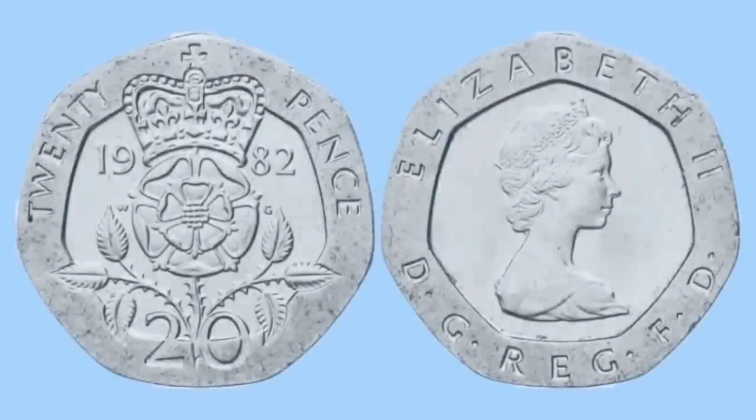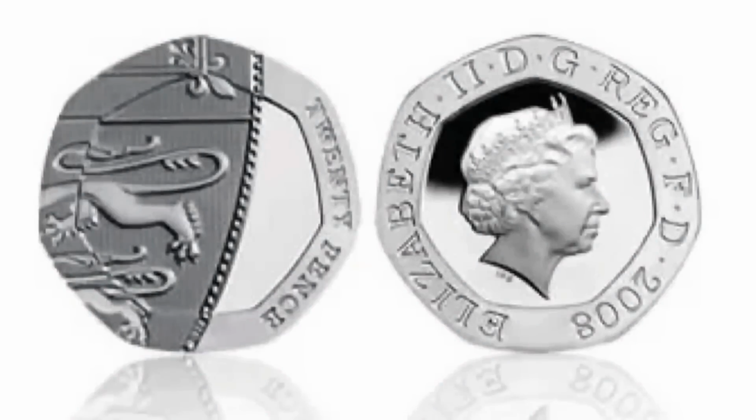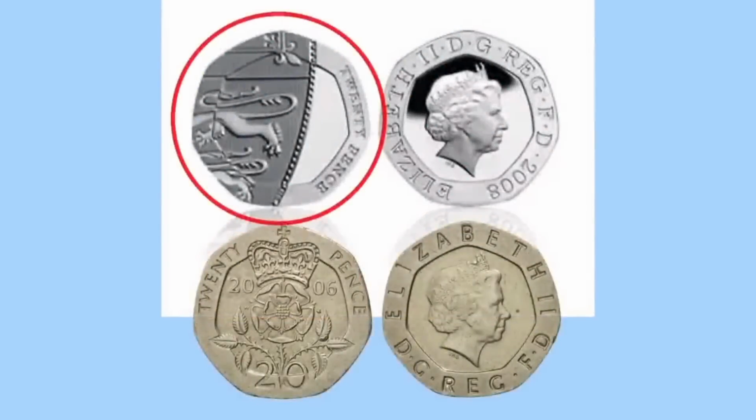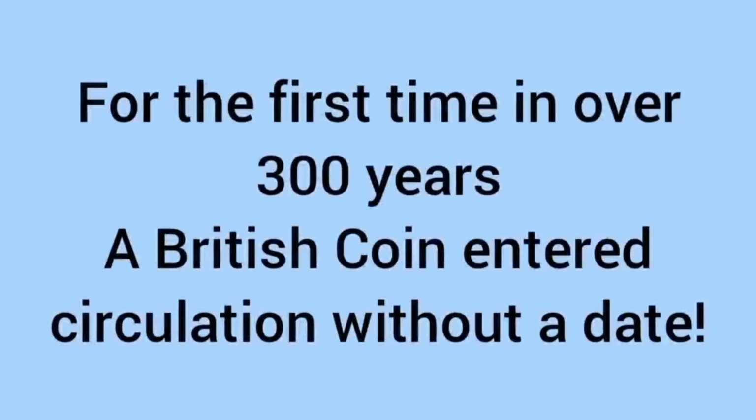Now of course this is an error coin rather than a rare date, as it has no date at all. This is because the design changed from the design we know here, where the date is on the reverse or the tail side, and when it changed, the date then moved over onto the obverse or the head side. So the different designs had the dates on different sides, causing confusion in the first year of minting, 2008, where the wrong dies were used and matched up, so the new tails or reverse design was used with the old heads design. Therefore neither of them had a date on them, and a bunch of coins were made without a date on the 20p piece, causing a very rare error, and making it the first time in over 300 years a British coin entered circulation without featuring a date.